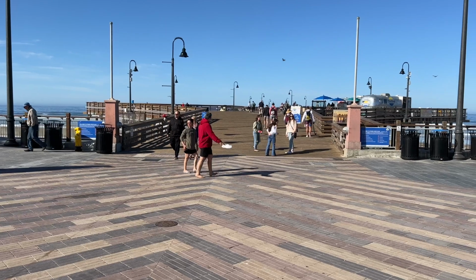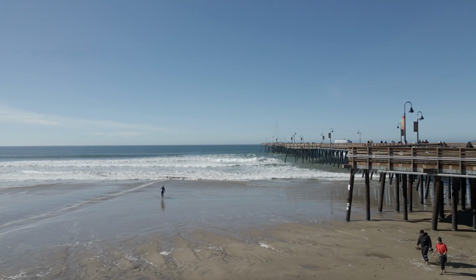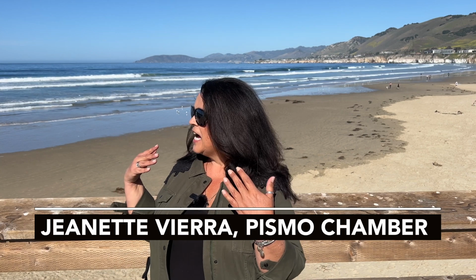You can shoot on the pier, you can go under the pier, or to either side and get a pretty awesome shot. But the one that's turned out to be the most popular is actually to the left of the pier. Up until a few years ago, it was always the pier, pictures off of the end of the pier. Now when I think Pismo Beach, it's got to be pictures in front of our Pismo Beach letters.